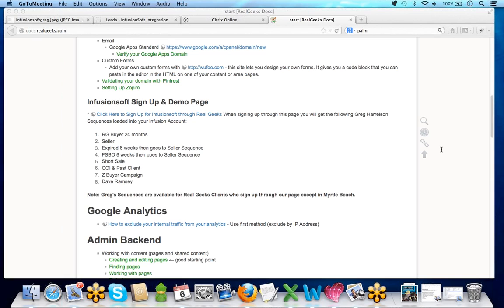There's also one that's not listed on here. It's a RentBo. So if anyone calls for rent by owners, then I've got a RentBo sequence that lasts, I think it's a year-long sequence.